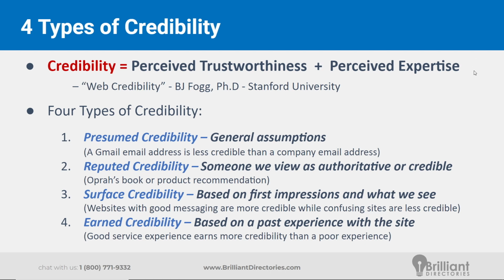So those are the 4 different types of credibility that we want to keep in mind as we're making changes, additions, updates to our website, what kind of language we're using on the website, all of that sort of stuff. And just to clarify, these don't happen in steps, everyone. All this happens at the exact same time in real time.